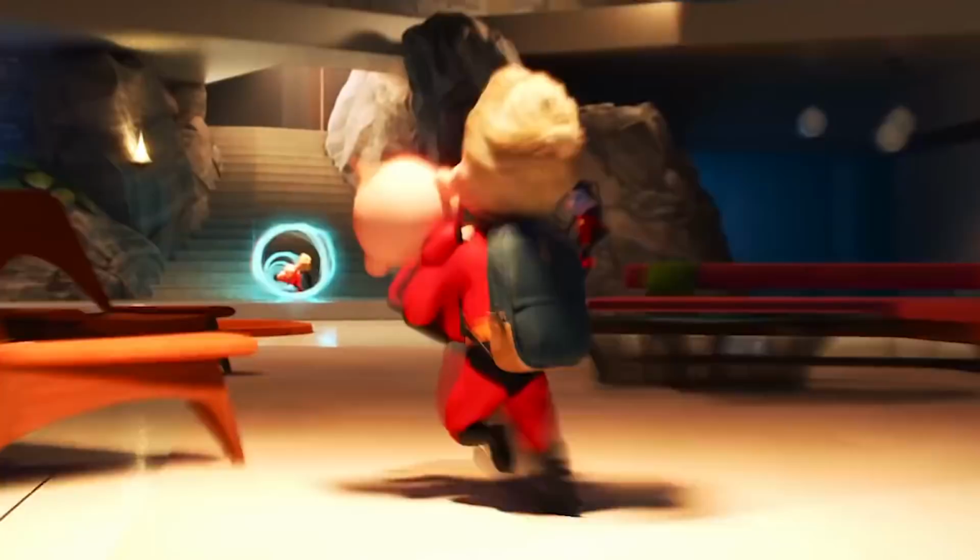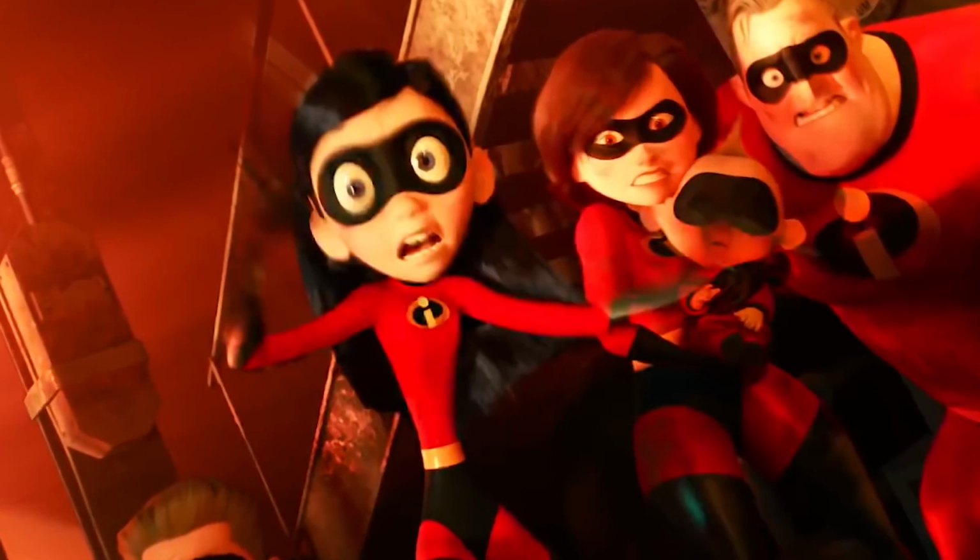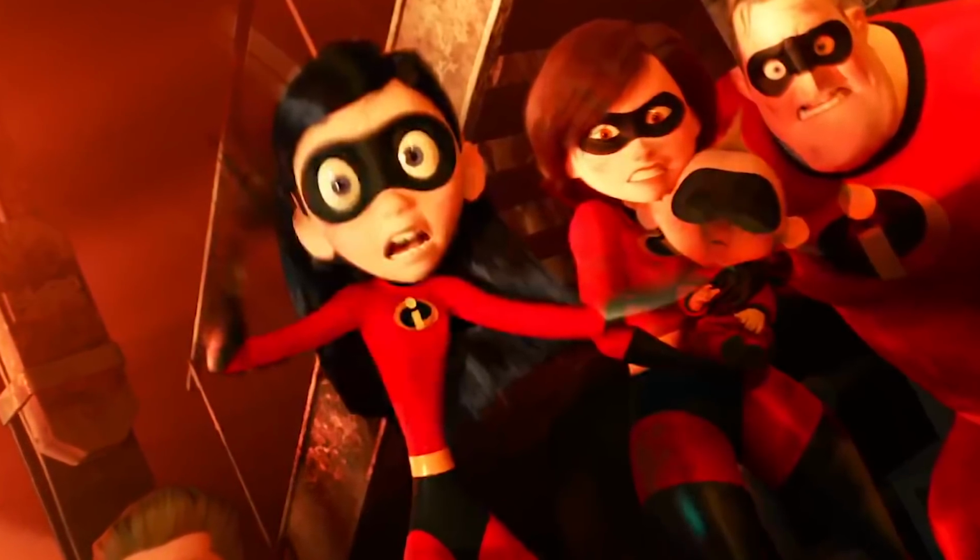Maybe Dash is doing that here, though he's already a speedster. I don't know why he would need to do that. There's also a quick shot of Violet using a force field to protect the family. Kind of looks like they could be inside the machinery of the Underminer's drill as it explodes around them.